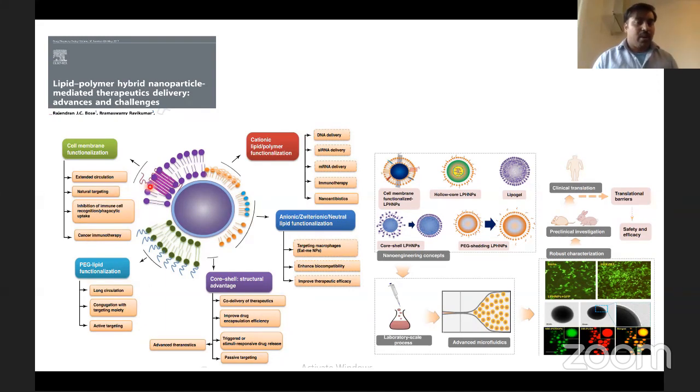Instead of this, we can modify with the cationic lipid. I'm going to explain those things also, which can be used to encapsulate nucleic acid. This is very important in the current scenario, particularly in the corona vaccine development area, because I do have experience in vaccine development technology, and I also talked to some of the top researchers in India who are working on various vaccine formulations.